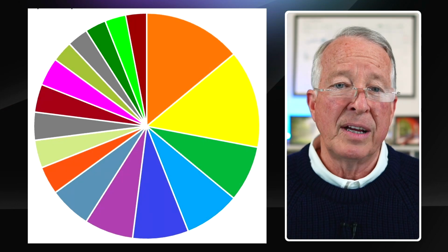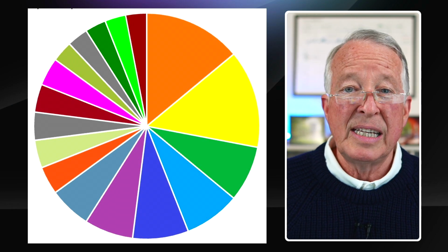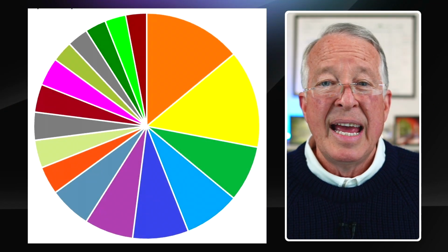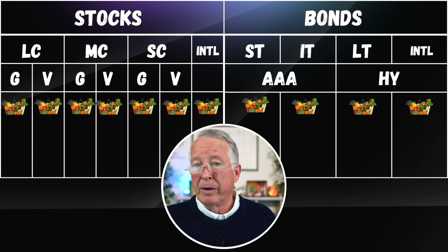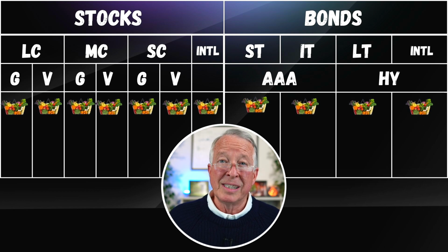Here's another way to think of it. Imagine you have a pie with all these different slices, and each one of these slices is one of these different markets that we're diversifying amongst. And if you look under the hood, we don't have 1 or 3 or 5 things in each category. You've got a basket of 500 or 1,000 things in each category. So your money's literally diversified among thousands of things globally.